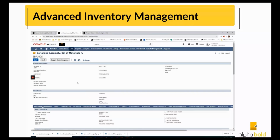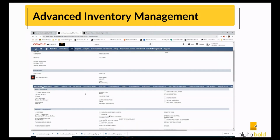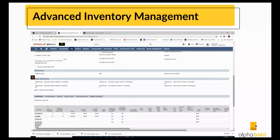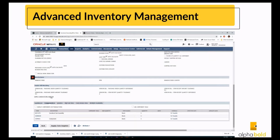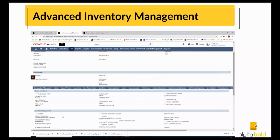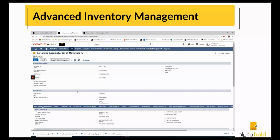So this is an assembly item, serialized assembly item. And you can see basic information, basic purchasing and inventory information under the purchasing and inventory tab. And I will scroll down now. These are the locations, and we can track the inventory within those locations. And here we can define the components of that assembly item or BOM. And this is a basic BOM structure in NetSuite. So it's very simple to set up and maintain.